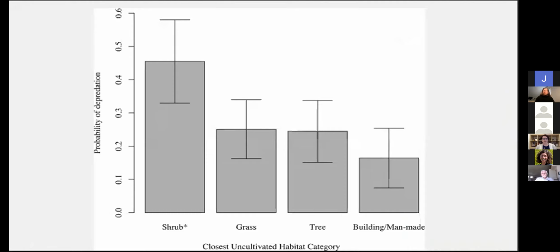So first I found that the probability that one of those sentinel pest stations was depredated was highest when the closest uncultivated habitat was a shrub. The probability when the category was grass or tree or building or man-made was lower than for the shrub category. But for grass, tree, and building, the probability wasn't statistically different from each other. It was, however, statistically higher if the category was shrub that the pest was more likely to be depredated.